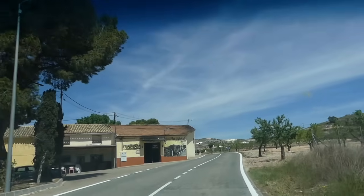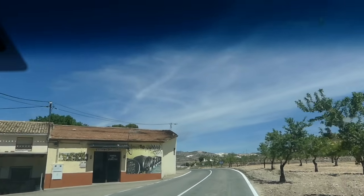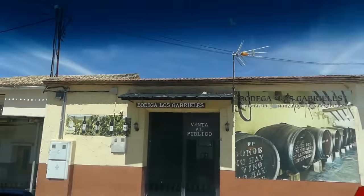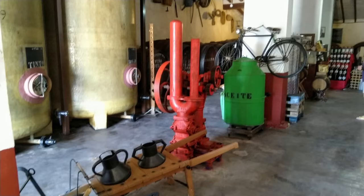Here we are, little local bodega, lovely mural on the wall. They've been making wine since 1888, so I guess they know what they're doing. Let's go and get some. Inside the bodega, it's quite a historical place. There's an old motorcycle in the entrance, along with various other old things, an old oil barrel, an old bicycle, etc.